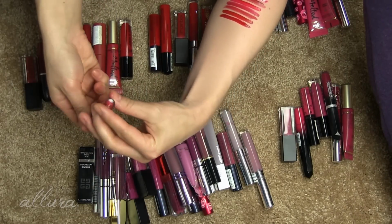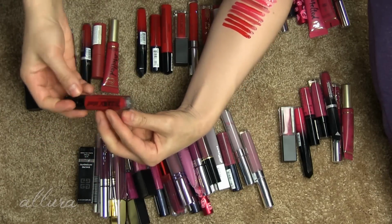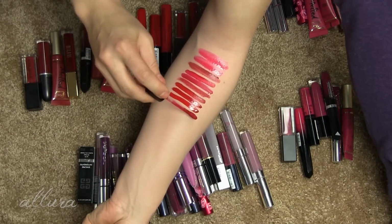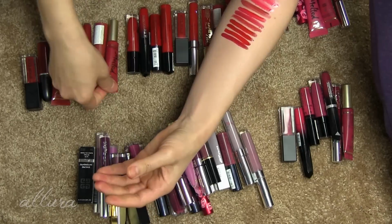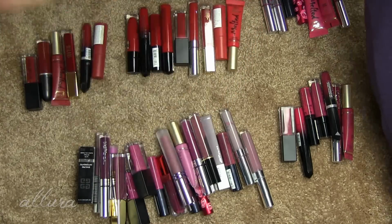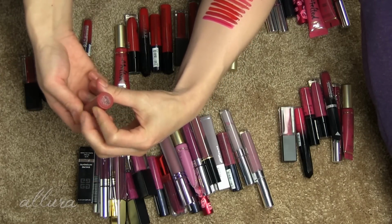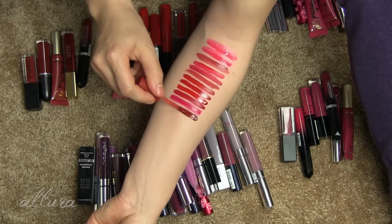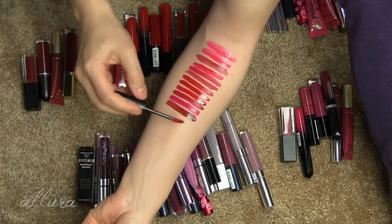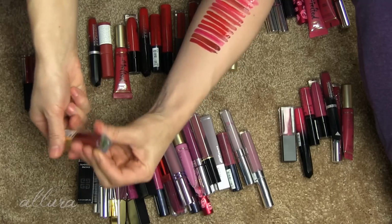Rimmel Show Off Lip Lacquer in the shade Big Bang. Wet n Wild Liquid Catsuit in the shade Missy and Fierce. Too Faced Melted in the shade Ruby. I'm going to squeeze out some product first before I swatch. Innisfree in the shade 14. Rimmel Show Off in the shade Burning Lava. Milani Matte in Devotion.